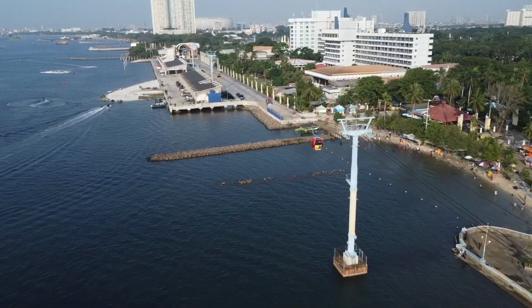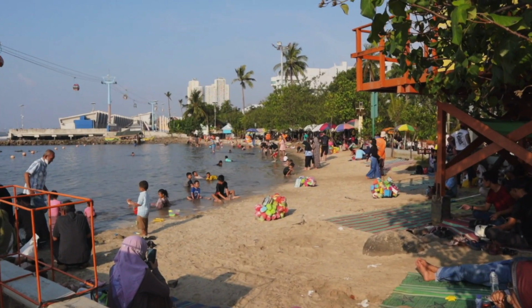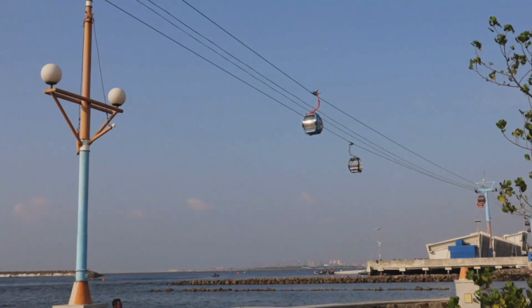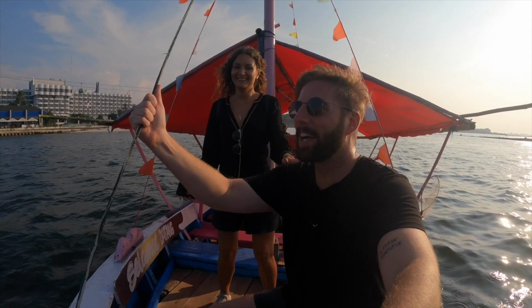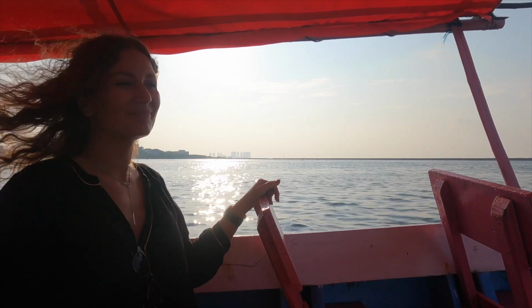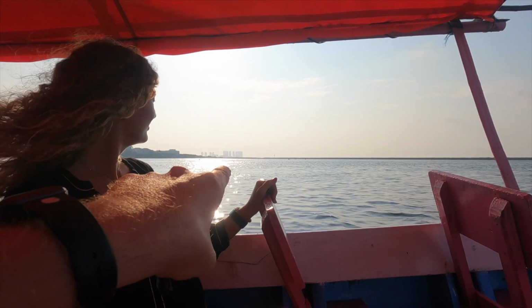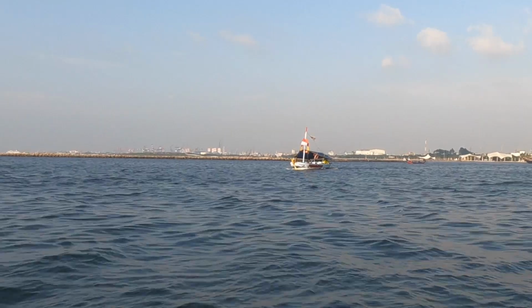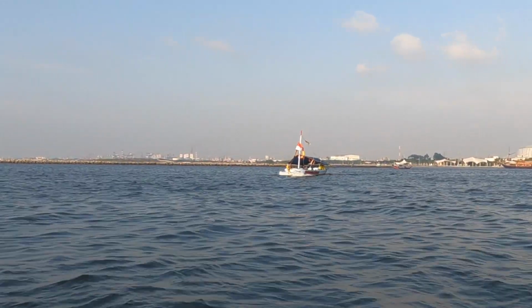If the theme park isn't for you, then you can take a leisurely ride on a cable car which goes over the beaches, giving you a very unique perspective of the coastline here. Or take a trip out on a boat and see the beaches with wind rushing through your hair. We took a boat out for just 100,000 IDR and had a 30-minute trip up the coast to see all the beaches and the interesting juxtaposition of the beach and metropolitan landscape behind it.